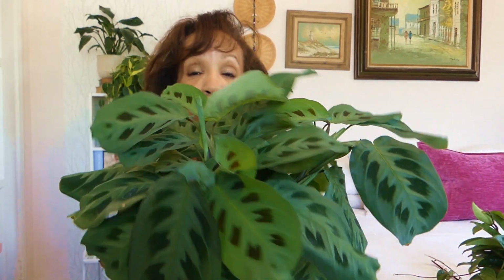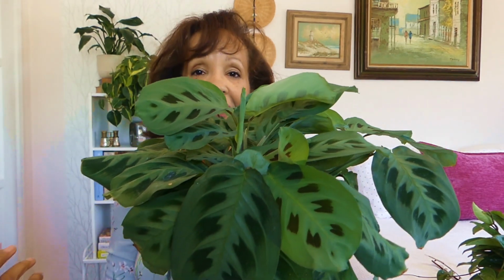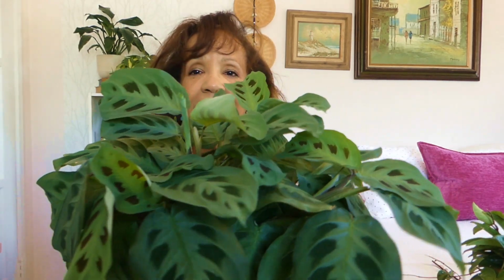So it was growing, so I left it sitting, and the light that it gets is probably just the ambient light from the room. I have directly in front of me a north-facing window, and to my left a west-facing window. So it doesn't get direct sun or anything. It just gets probably a medium light all day long. And it has gone crazy. So Maranta is my #1.